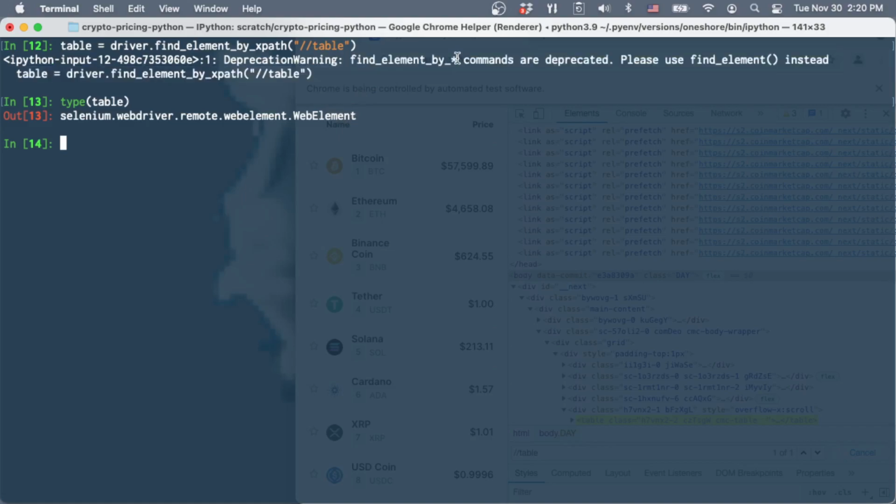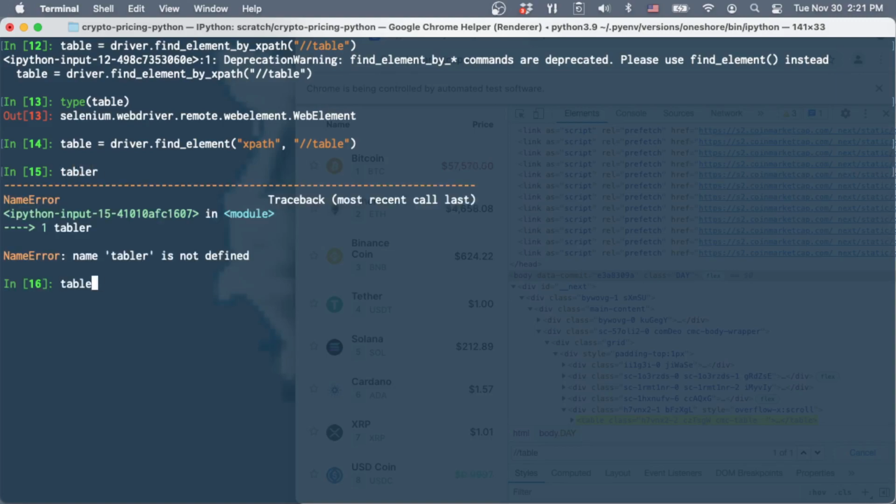It says find element by star are deprecated, so we could use find element itself. This is Selenium 4.0. So I can say find element and I can say XPath, comma, table. Or I could import Selenium WebDriver something something by. I don't need the by, so by XPath. This gives me my table.